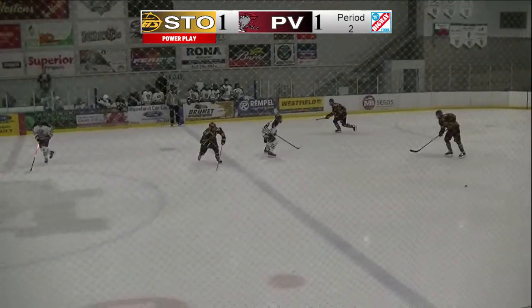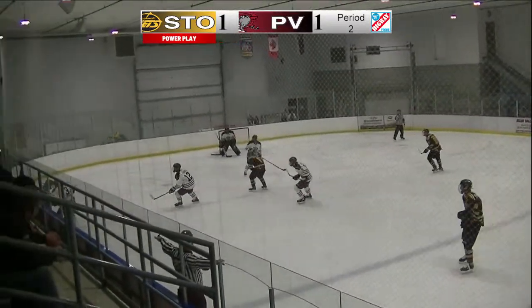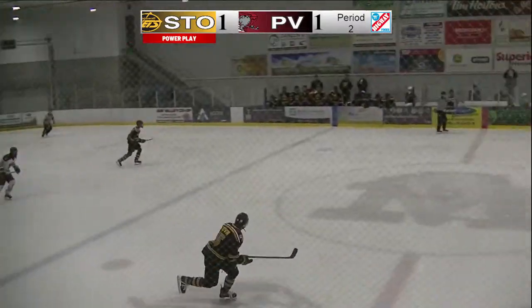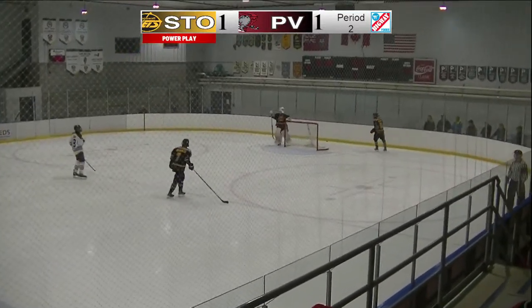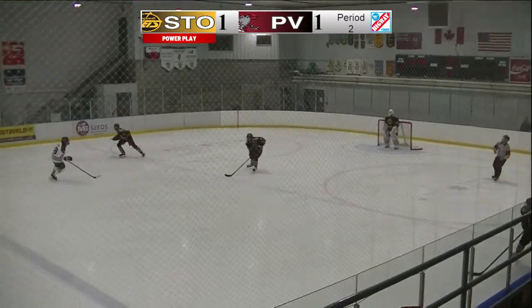Working it right up the center now. Here comes the Jets. Lawrence on the near side. And he gets pressured right into the boards by Hepner, and the puck cleared down the other way. Another great start to the penalty kill by the Pembina Valley Twisters as 30 seconds gone on the hook from Sabrin.